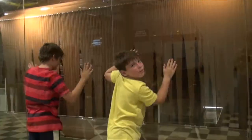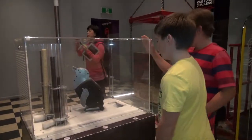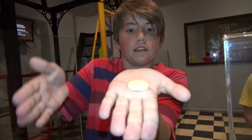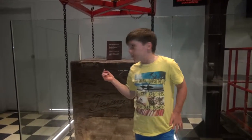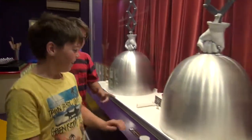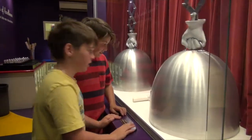It's so cool! And then there was this little penguin robot. It was pretty fun because we got free chocolate. A 1,000 kilogram piece of chocolate. My favourite part of the day was the funny joke dishes. Chocolate mousse.